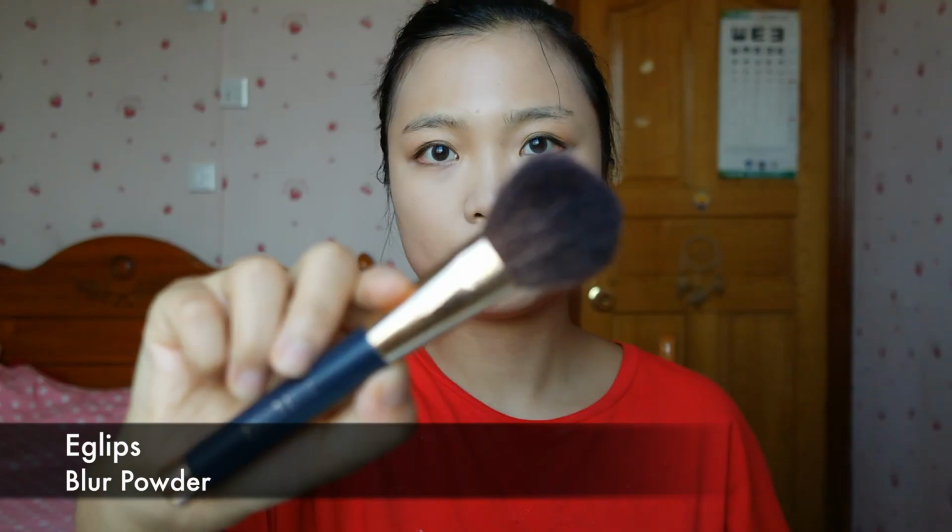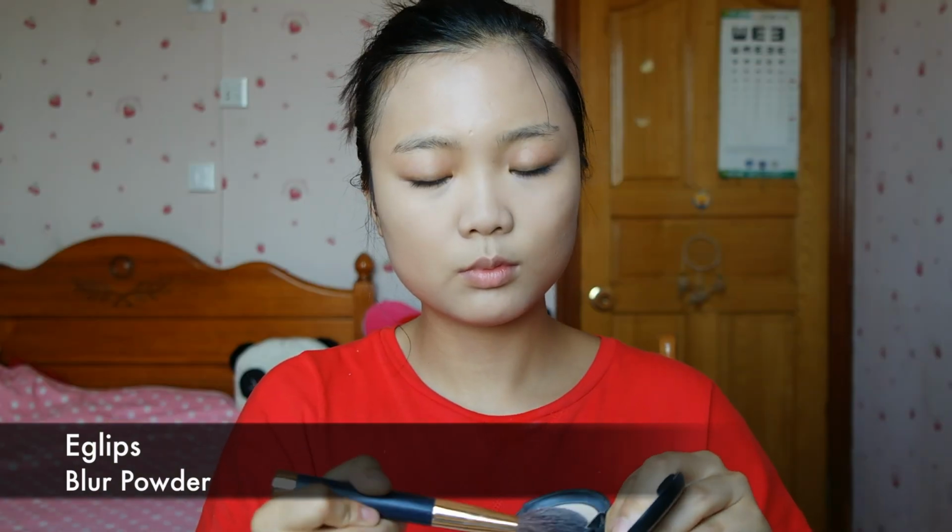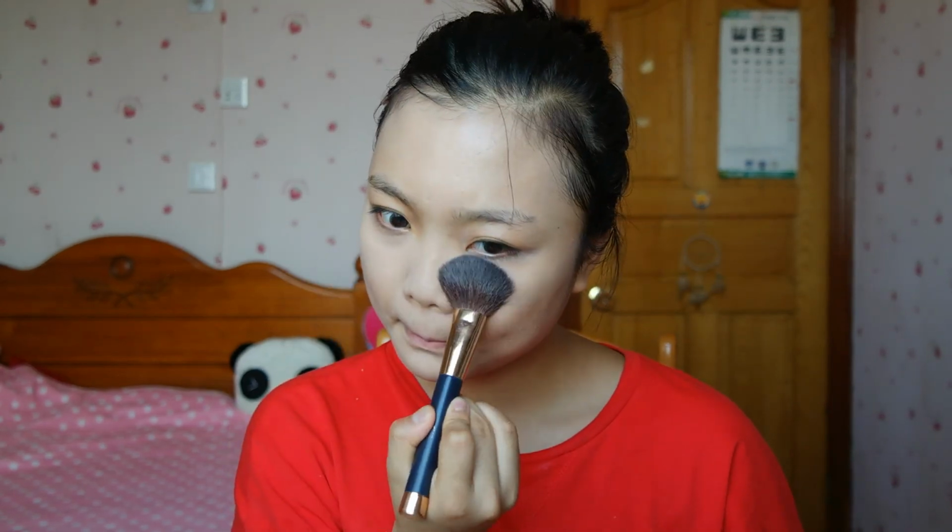Then I'm gonna use the Eclipse blur powder to further set my concealer. Also, this literally gives you a face blur smooth effect. So I really love to use it, but just don't use it too much, otherwise your face is gonna look a little bit too powdery.